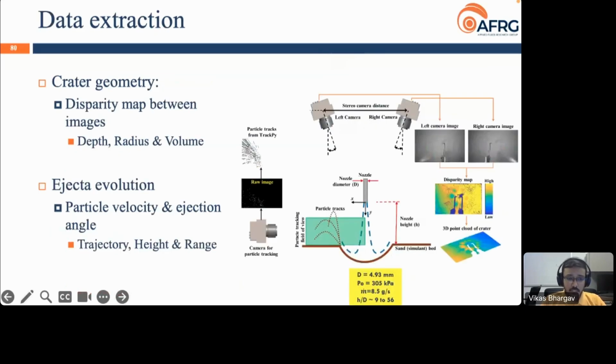In terms of data extraction, through stereophotogrammetry, we were able to extract the disparity map between the images acquired by the two stereo cameras, as you can see in this clip. And from these images, we were able to extract geometric features of the crater, such as depth, radius, and volume, and so forth. In terms of the ejecta evolution, the particle tracking velocimetry yielded metrics like particle velocities, ejection angles, and so forth. Using these metrics, we were able to model and stitch a trajectory to these particles and extract features like the range and height traveled by these particles.